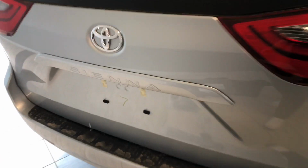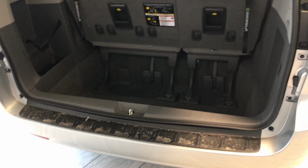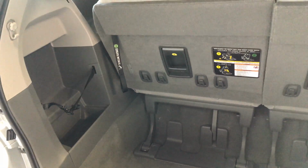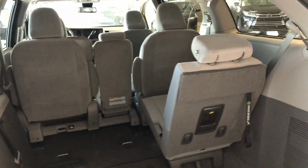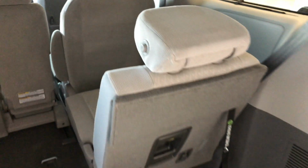To open up the back, we got a button right underneath here. Just give that a press, and that liftgate opens nice and easy. You can see with the third row seating, you still have plenty of storage space behind the seats here. We can fold them down. All we got to do is just pull on this handle and they go right in place. Like I mentioned, the second row seating does fold down as well, and that'll give you that extra bit of room. We have cup holders on both sides for those third row passengers.